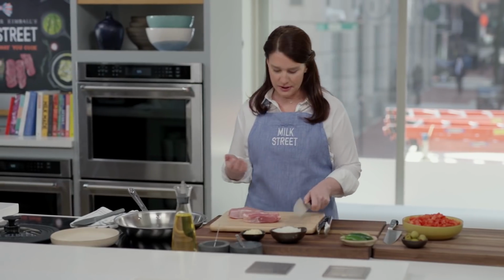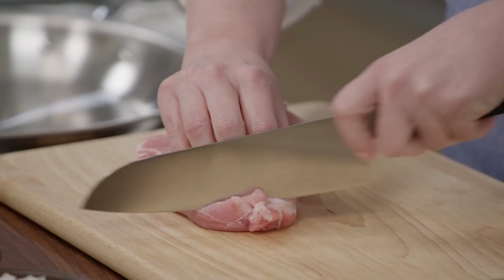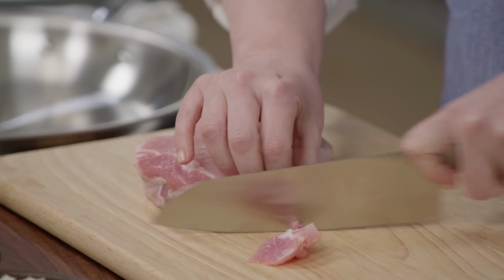So a great tip is to just pop it in the freezer for a little bit. You don't want it to get frozen, just firm it up a little. That'll allow your knife to slice through really easily. And that's what I've done here. So let's go ahead and slice. You want these pieces nice and thin, so they're very tender.